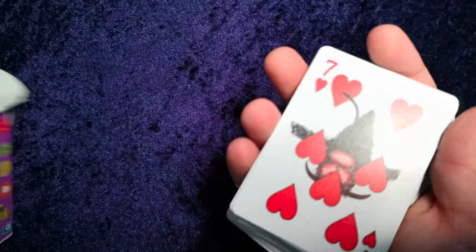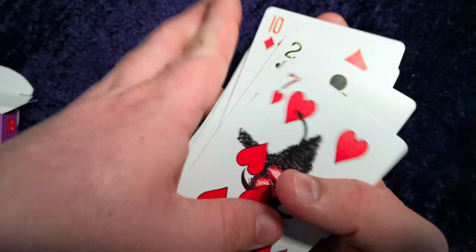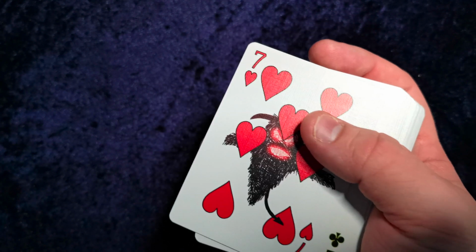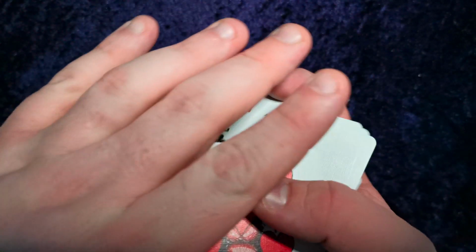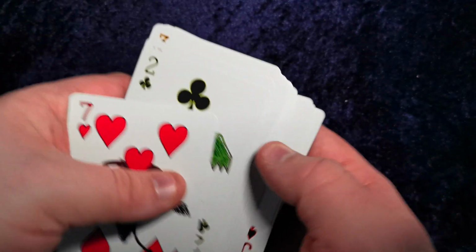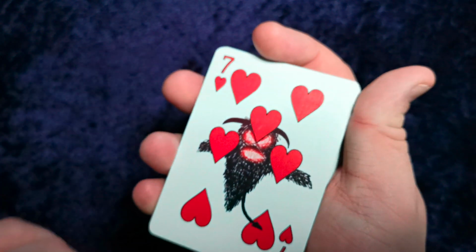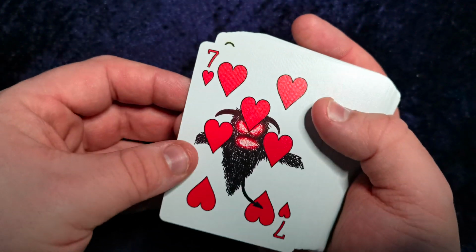Let's have a look here. Okay, so the deck's in random order. I've not seen that before, a deck that's not in a new deck order. That's really cool. There may be jokers in here, but I'm not sure, because traditionally they'd be at the front or the back, and these aren't.